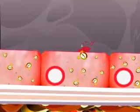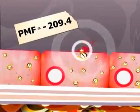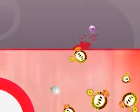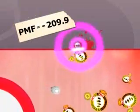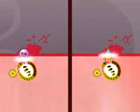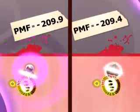When oseltamivir docks to the N1 part of the virus, it releases energy with a potential mean force of 209.4. When BIM does the same, the released energy is 209.9. This leads us to conclude that BIM can deactivate the N1 part of the virus just as well as oseltamivir and can therefore stop the spread of the virus no less effectively than oseltamivir.